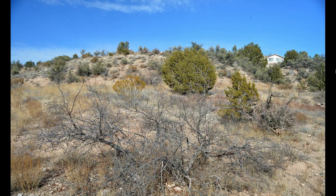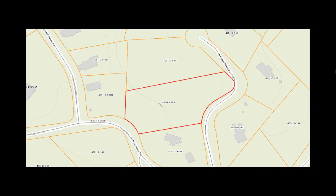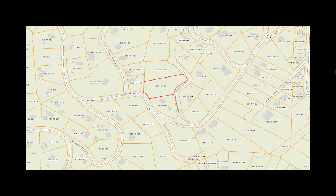If you keep scrolling through the images, you'll come across these. This is right from the county resources. It shows you the outline of the property. You can also see the gray shadows. Those are all the lots nearby that have houses on them. So you can see this area is really getting developed and built up quickly.